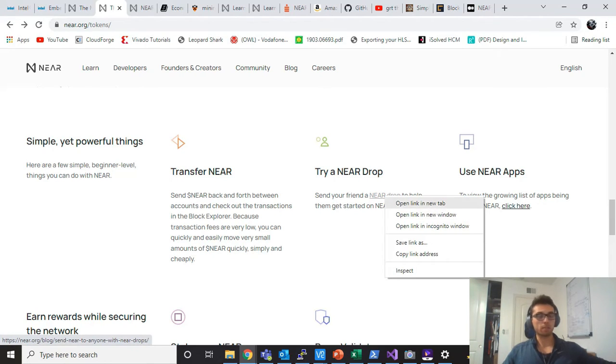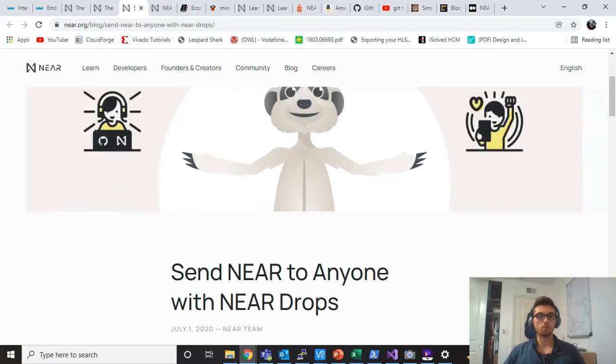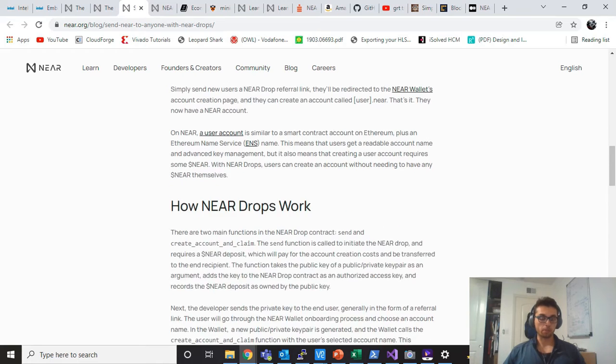I thought this was interesting. It seemed like when someone sends you a Zelle request and you've never used Zelle, they just send it to your phone number. In essence, a Near drop lets you send a link to whoever you want with a certain amount of Near attached to it. This allows app developers to onboard users and pay for their Near account, and users to send Near to their friends, whether they have an account or not. So you just receive a link.